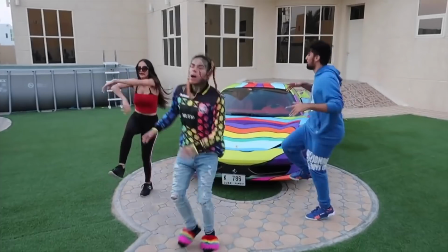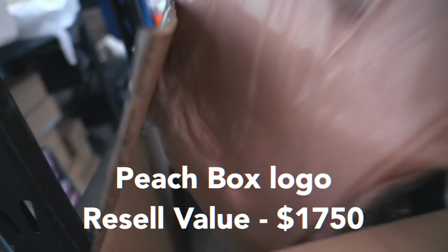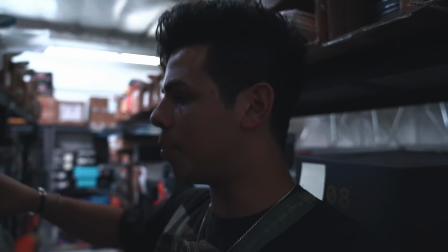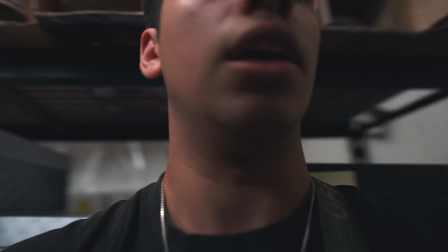Bro, this is stupid. Another sage. Another sage. Another sage. What's this? 2 more peaches? Yep. 2 more peaches. 1, 2. Then that's 1, 2, 3, 4. It's as if this box is nothing. This is literally just a random box in the middle of stuff. This isn't like, ooh guys, this is our heat area with 7 peaches. A random box.